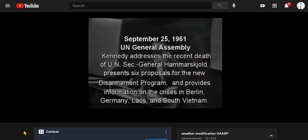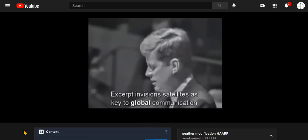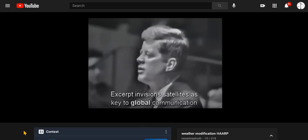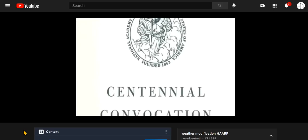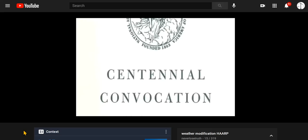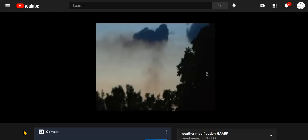Mr. President, honored delegates, ladies and gentlemen, we shall propose further cooperative efforts between all the nations in weather prediction and eventually in weather control. Remarks the President to the National Academy of Science from Constitution Hall in Washington, D.C., October 22, 1963. And third, there is the atmosphere itself, the atmosphere in which we live and breathe and which makes life on this planet possible. Scientists have studied the atmosphere for many decades, but its problems continue to defy us.